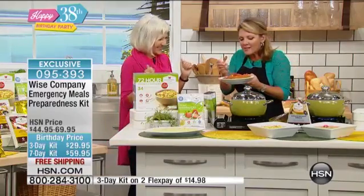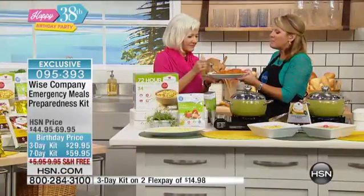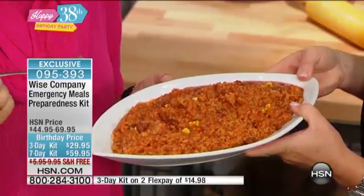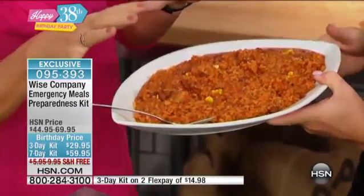Lucky me. Look at the size of these beans. I know. I mean, big pieces of bean, big pieces of corn. Again, you mentioned the seasoning. It is the blend of seasonings that I think Wise does such a phenomenal job with. I would serve this with chicken and make it a Hispanic meal any night of the week. Sausage, absolutely. Isn't it great? Super, super yummy. If you like Mexican food, you're going to love this one.